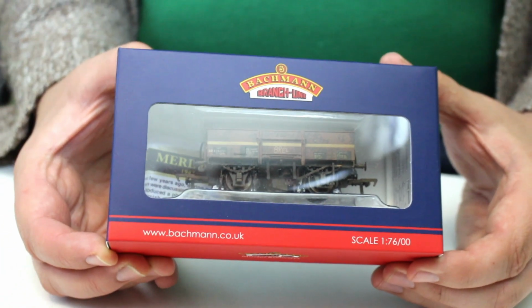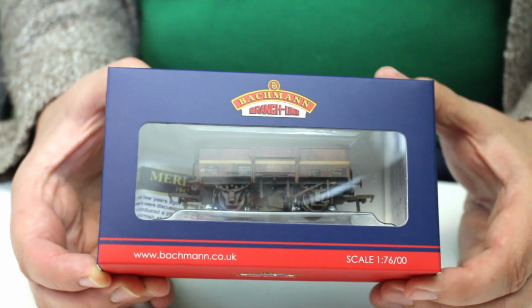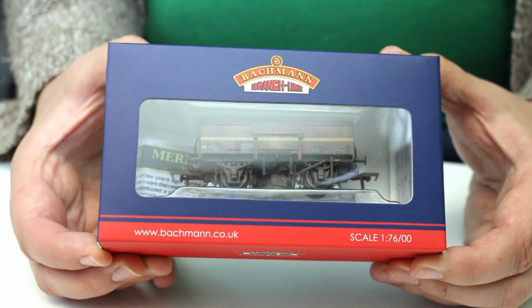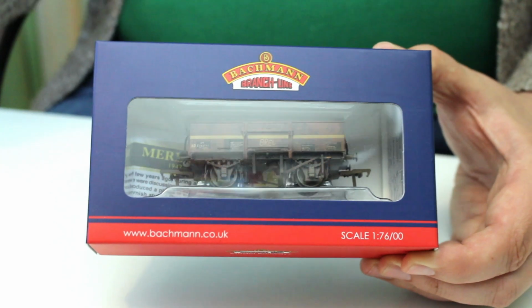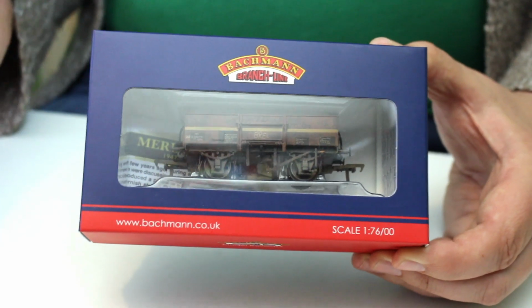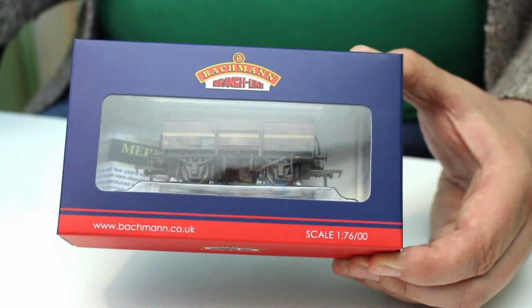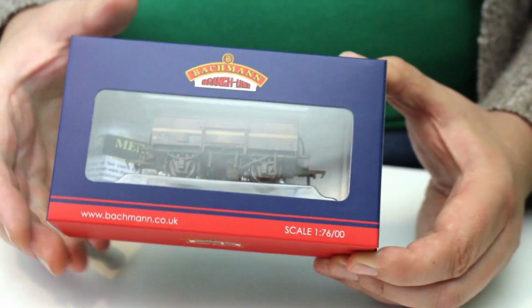And in this particular case, what they've chosen is a livery application on the standard LNER 13-ton steel open that Bachmann do. This is a St. Blazey Stores depot wagon, and the idea behind these was that they used to run between Swindon Works and St. Blazey and would trip down materials, spare parts, things like that they would need for routine low-level maintenance on locomotives that were stabled there.